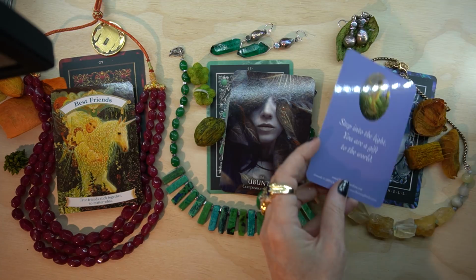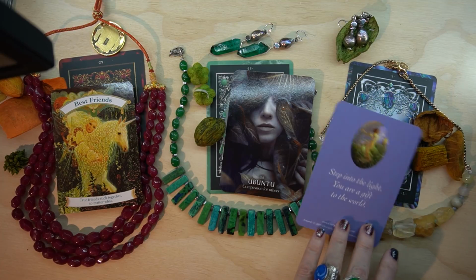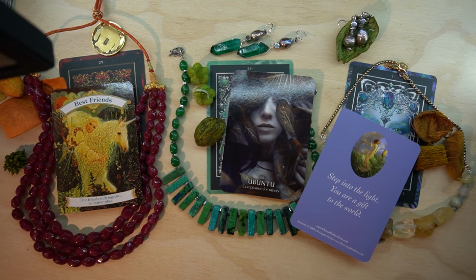And lastly, shine. They really want you to step into the light. You're a gift to the world. Remember that. Talk to yourself about that and have that dialogue. You know, remind yourself, wow, what did I do that was nice for somebody? And keep remembering and recalling that and feel good about yourself and feel that warmth.